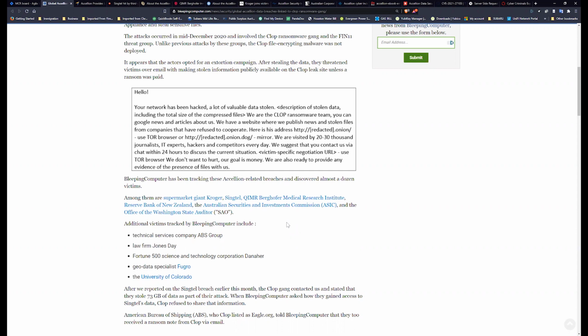There's a lot of manipulation going on here. This is using a lot of classic social engineering techniques, right? So first they prove that we have your data. Here it is. This is the size of it. They talk about then how likely your data is to be exposed. We have 20 to 30,000 hackers and IT experts who look at your stuff. So they're trying to build up that there's a very real risk that your data is going to get looked at unless you contact us.